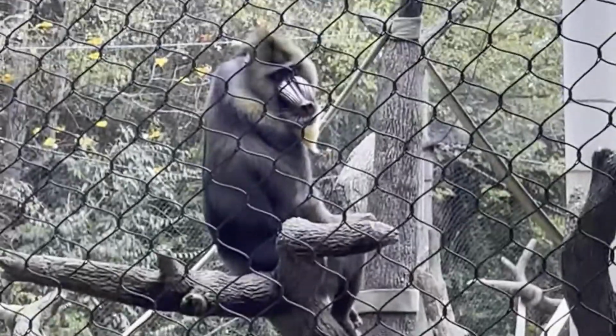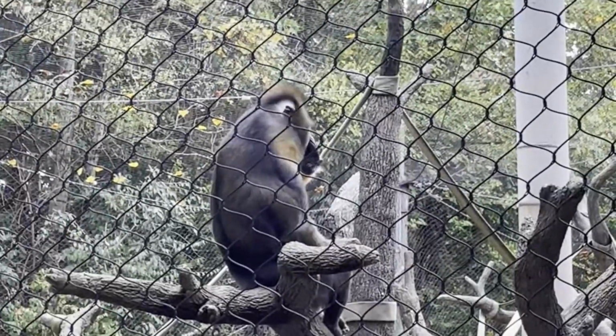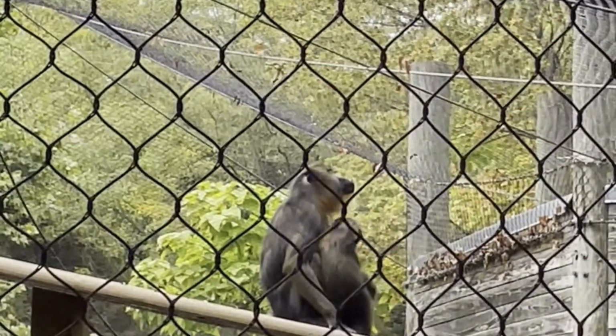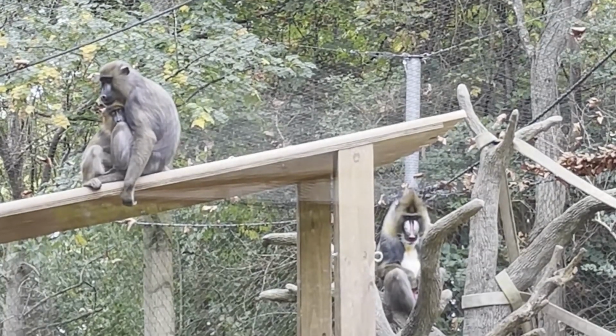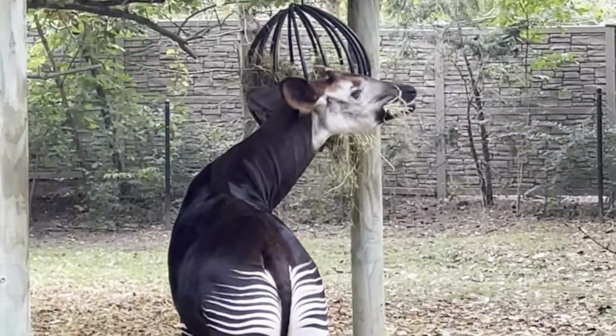We just have one section left here at the Columbus Zoo, and then we're off to Pittsburgh. The Congo Expedition also has mandrills and an okapi. Fun fact about the okapi, their closest relative is the giraffe. If you look at the horns on the okapi's head, you might see the family resemblance.